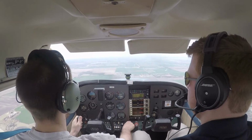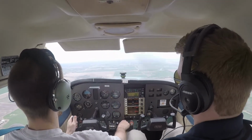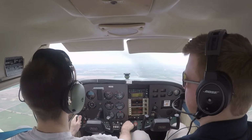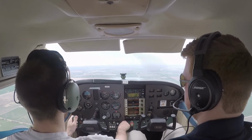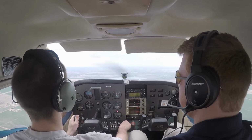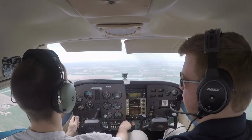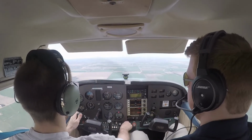I agree. I love flying at night. It's more dangerous, but it's more fun. And it's not bumpy either. I have a feeling it's going to be fun. I'm really looking forward to it. Especially in the summertime when it's hot during the day and then the night rolls around and it cools off. And it's so smooth out. It's awesome.